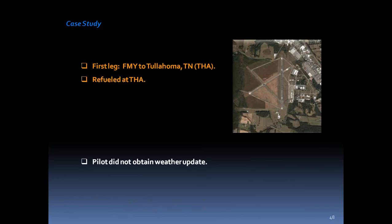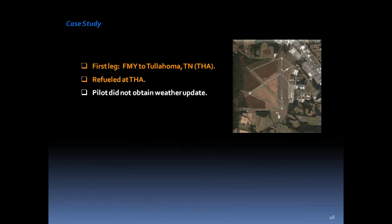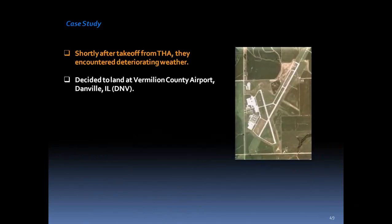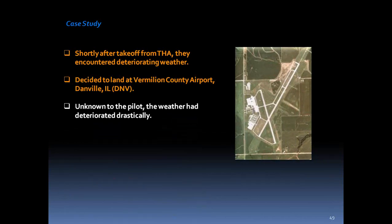They refueled at Tullahoma, but the pilot did not obtain a weather update. So he's flying about halfway back to Lansing, and that's like an all-day flight in that 210. He only got his weather briefing before he left Fort Myers, never updated. He departed Tullahoma VFR en route to Lansing. Now, shortly after takeoff from Tullahoma, they encountered deteriorating weather. The pilot decided to land at Vermilion County Airport, which is Danville, Illinois. Unknown to the pilot, the weather had deteriorated drastically.